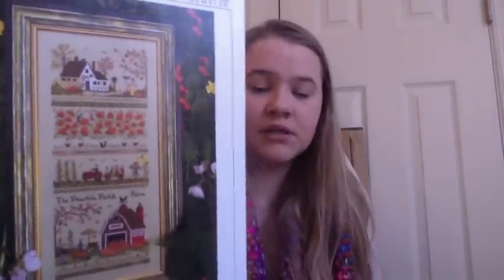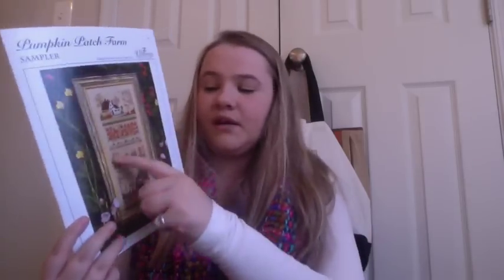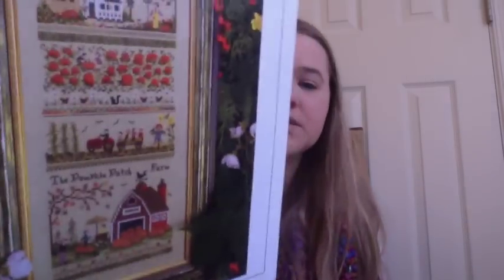So this is my Pumpkin Patch Farm Sampler by Victoria Sampler. And I don't have any expectations of finishing this or even the band. The band that I'm going to be working on is this one in here. So it's a pretty big band. And this is on a 32 count Harvest Moon or Winter Moon. It's that moon fabric.